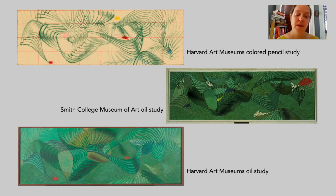In all three of these preparatory iterations of the composition, the forms fill the space more densely than in the finished work, and more often move past and are interrupted by the edges of the picture plane. It seems likely that this drawing was used to transfer the design to both of these paintings, and then Bayer experimented with palette choices in the two paintings.